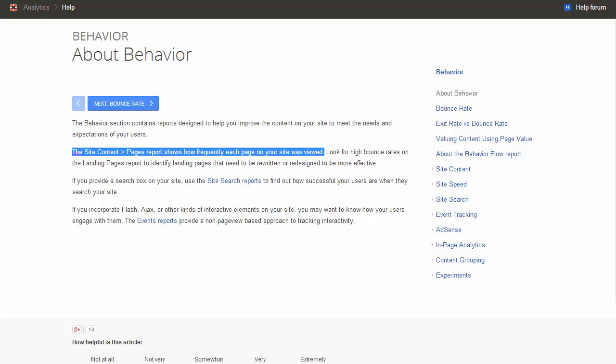So what you do is you go into your own website and you look in your analytics, and if you're using Google Analytics, go to the site content area and pages report and show how frequently each page on your site was viewed. So if you're seeing, hey, I have a number of pages here I've viewed, well, there's likely going to be the 80-20 rule.